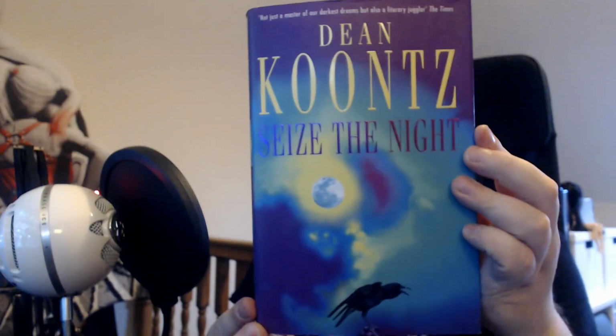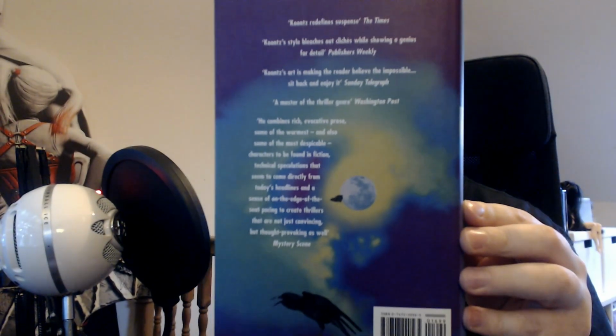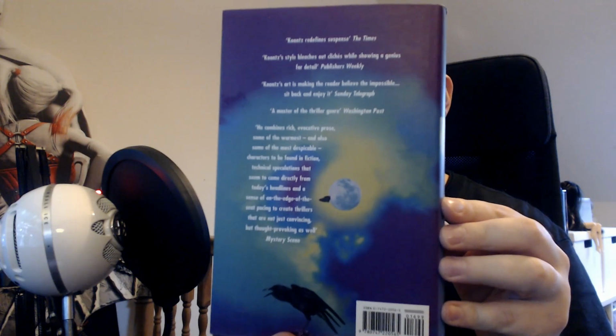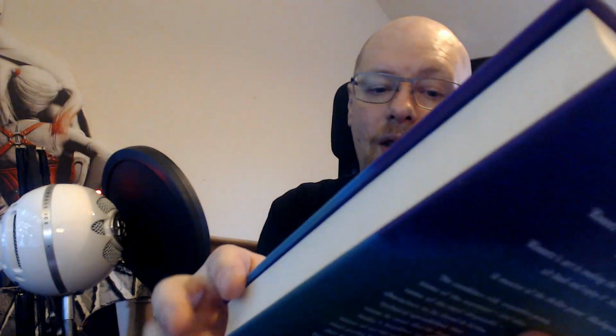So on to non-Batman stuff now. We have hardback Dean Koontz, Seize the Night. Now this I do actually have, but only in paperback. So this is just to upgrade my paperback copy.